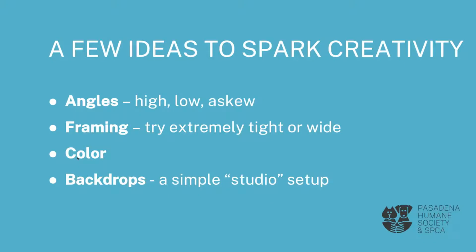So spark your creativity. Four main things to think about, I would say. Angles: high, low, askew. Framing: try extremely tight or wide. Normally you want your animal to fill the frame. That's a big difference between real good photography and just snapshots. We tend to stand far away. You take a photo, your whole house is in it or your whole yard, and the animal is just this little thing in it. Get right up there. But sometimes you do want to go really far, really tight.